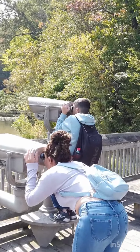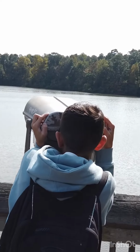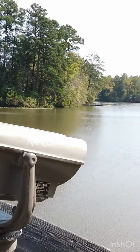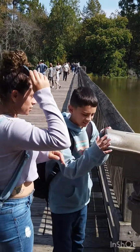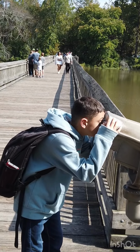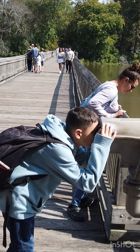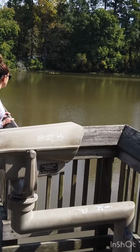Y'all seeing anything out there? Find any catfish there, boy? Nope, trying to look for them. What about you? You see anything out there? You looking straight into the... Whoa, you got to come up a little bit, baby. There you go. Bet you can see a lot of turtles. That's what I'm seeing most of it.